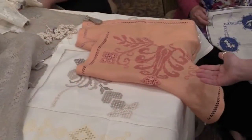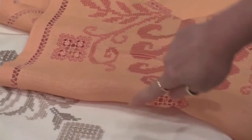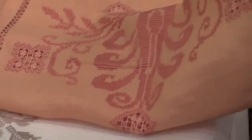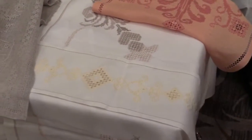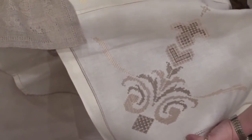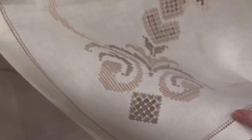So this is Punto Perugino, and it's a gobelin stitch. And you can do it in color, in tone on tone, or in varying shades of the same tone. Can you see? It has a lot of the open work in it that is similar to Hardanger. And it's very specific to Perugia.